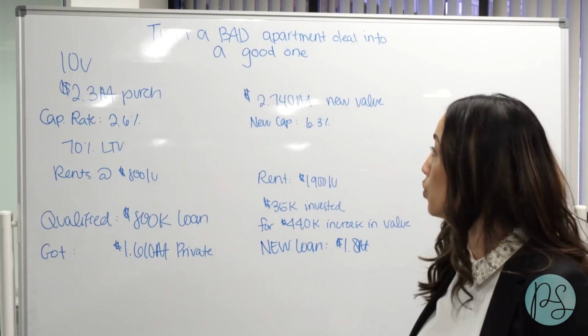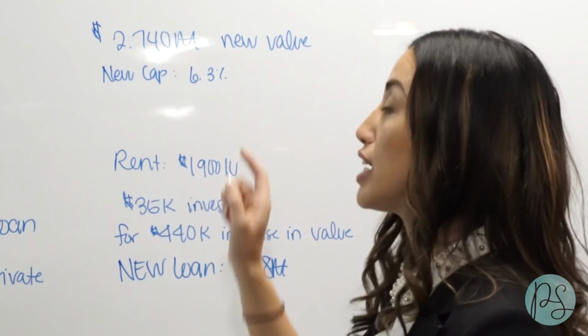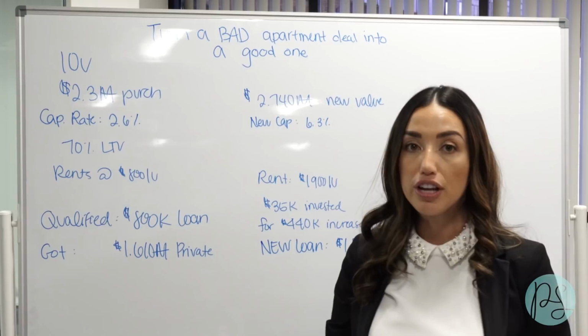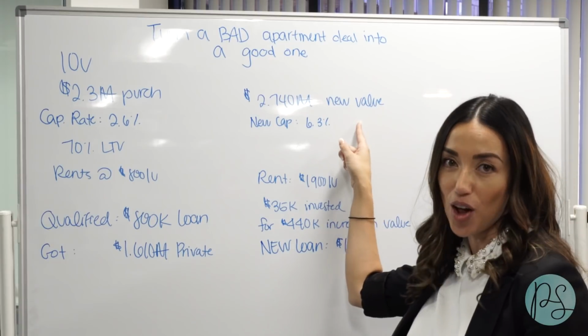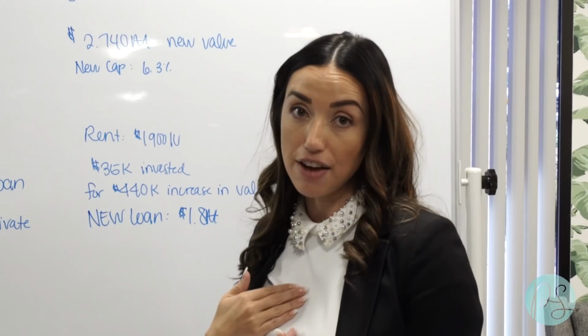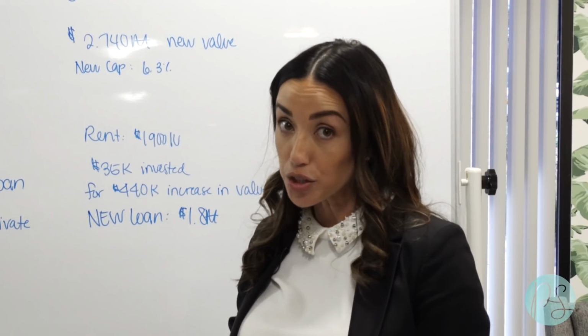We moved forward with the loan and the value first off came back at $2,740,000. So they purchased it for $2.3 million, invested $35,000 and increased the value by $440,000, which is pretty good for 5 months' time. I would definitely invest $35,000 to make $440,000, wouldn't you?